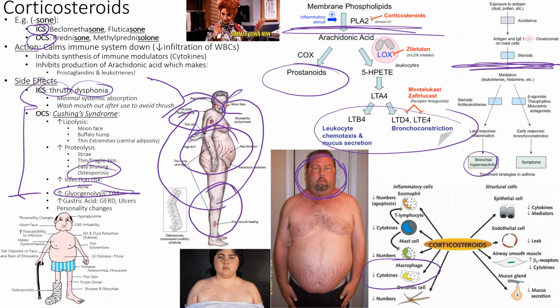And then also we get striae. So besides having that dorsocervical fat pad and the moon facies and central adiposity, we also get striae because that's the skin being stretched and it can't repair itself that nicely. So we have all that collagen breakdown in the skin as well. Okay, so those are all the side effects for steroids. This is not going to change. These are steroid side effects we've documented for the last 150, 200 years. And those are the reasons for the side effects. You just gotta break it down.